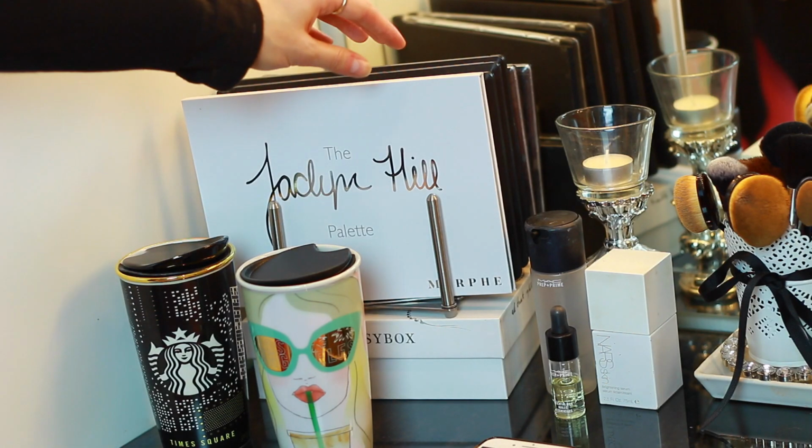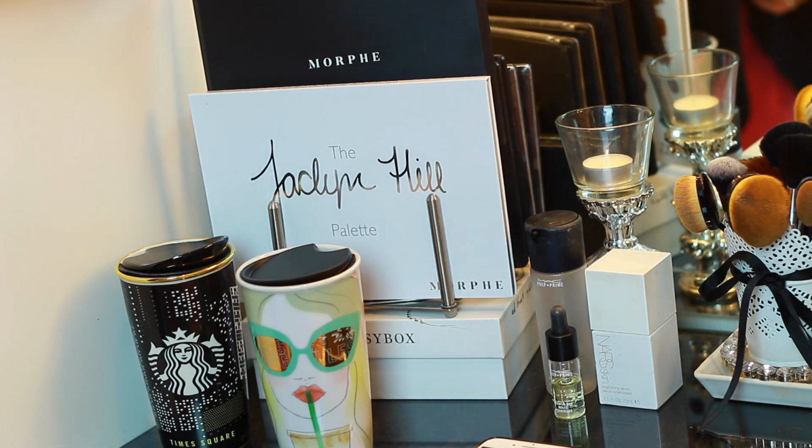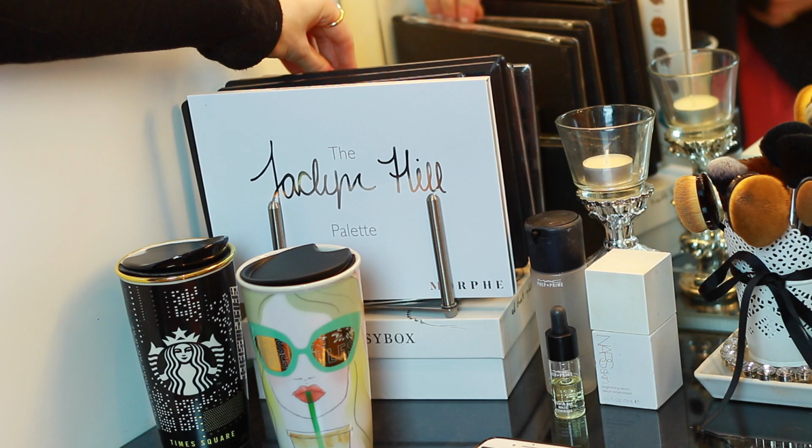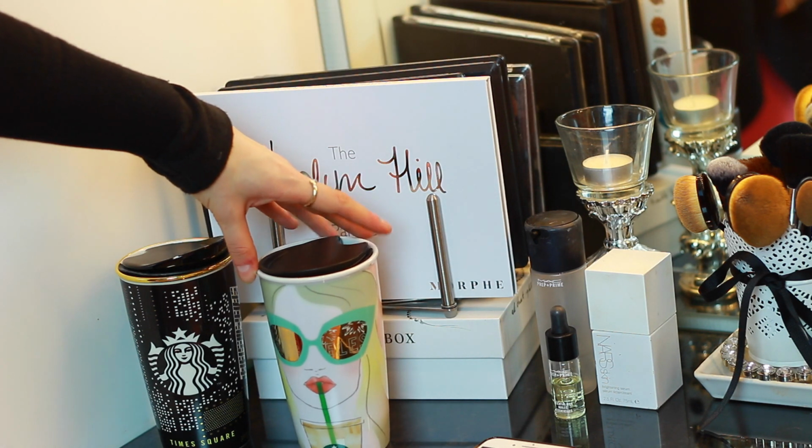Then I have some palettes. This is actually like a plate holder from IKEA. And I have the Jaclyn Hill palette, Morphe palette, Coastal Scents. And I also have these 2 Starbucks coffee mugs because Starbucks is my jam.